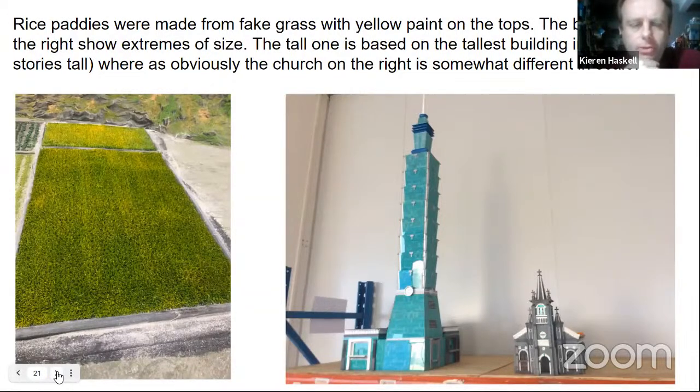The picture on the left is how we did grass patties in a hurry. It's fake grass, like you would see on a fake lawn, or park course or whatever, that we just sprayed yellow on the top to get the effect of rice growing, to being near ready to harvest. In some cases, we put fake water, something similar to Woodland Scenic Water, in there over it.